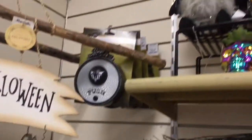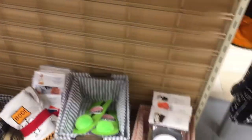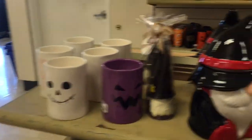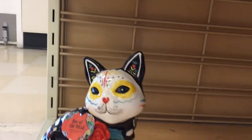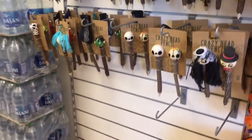Signs here. Beads. Little pumpkins. More beads. Little mugs. Gnomes. Candles. This little kitty. Really cute. Dog toys here. Lots of Halloween stuff. More Halloween stuff right here.